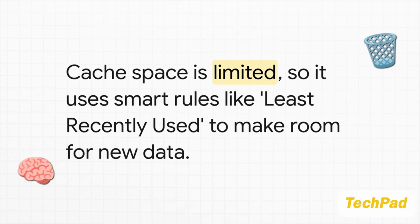This brings up a pretty obvious problem, though. Remember, that desk shelf is small. A cache can't hold everything. So how in the world does it decide what to keep and what to toss out? It uses these smart rules, often called eviction policies. A really common one is least recently used, which basically just automatically kicks out the old stuff you haven't touched in a while to make room for new, more relevant data.